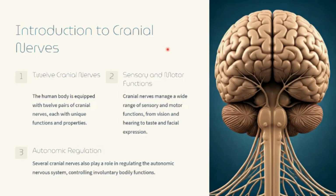First things first, what are cranial nerves? Cranial nerves are the 12 pairs of nerves that emerge directly from the brain and the brainstem, controlling various functions like movement, sensation and reflexes. These nerves play a crucial role in the head, neck and body. The human body is equipped with 12 pairs of cranial nerves, each with unique functions and properties. Sensory and motor function: the cranial nerves manage a wide range of sensory and motor functions, from vision and hearing to taste and facial expression. There is also autonomic regulation. Several cranial nerves also play a role in regulating the autonomic nervous system, controlling involuntary bodily functions.